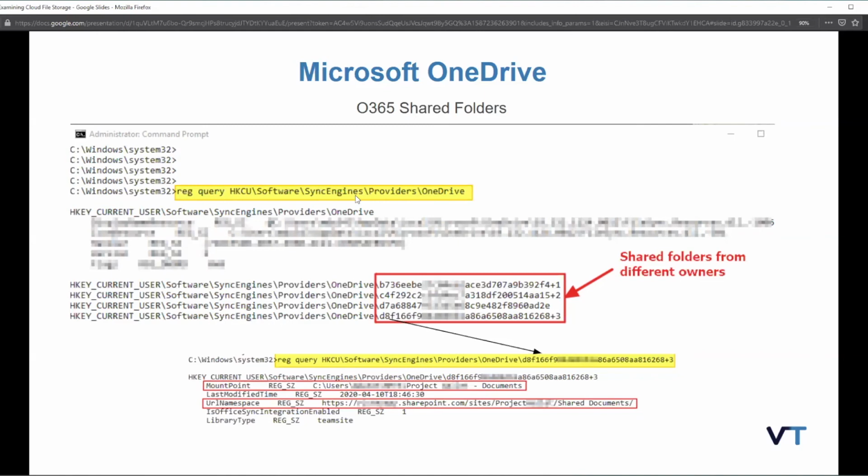And so that's why we're not seeing that. But if you actually go into that key, you're then going to see more detail about what the actual mount point is, which is going to be the local directory for that shared resource, and then the actual namespace or the URL to get to that as well. So that's kind of useful to see what's shared with the users.